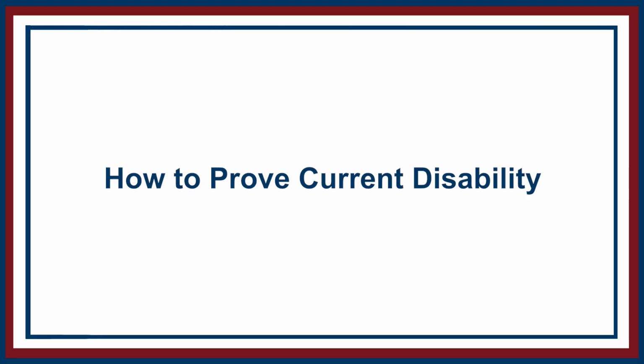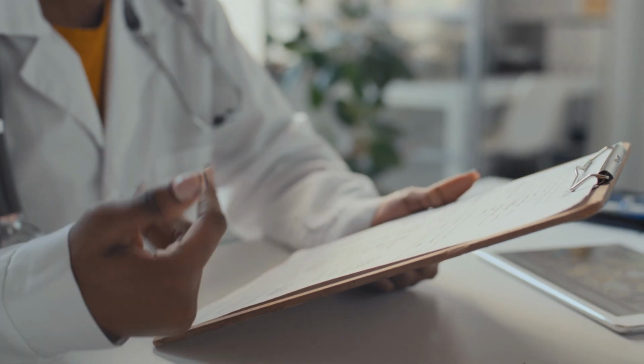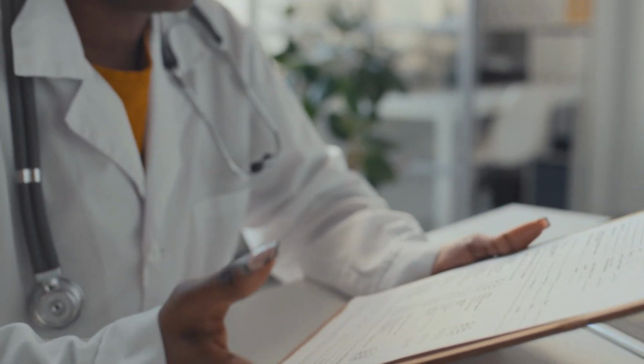So what's the best way to prove a current disability? Medical records showing what your diagnosis is. So if you have sleep apnea, you want a medical record showing you have that diagnosis. Now, I understand that not everyone has a diagnosis or medical records to support it, and that's okay.